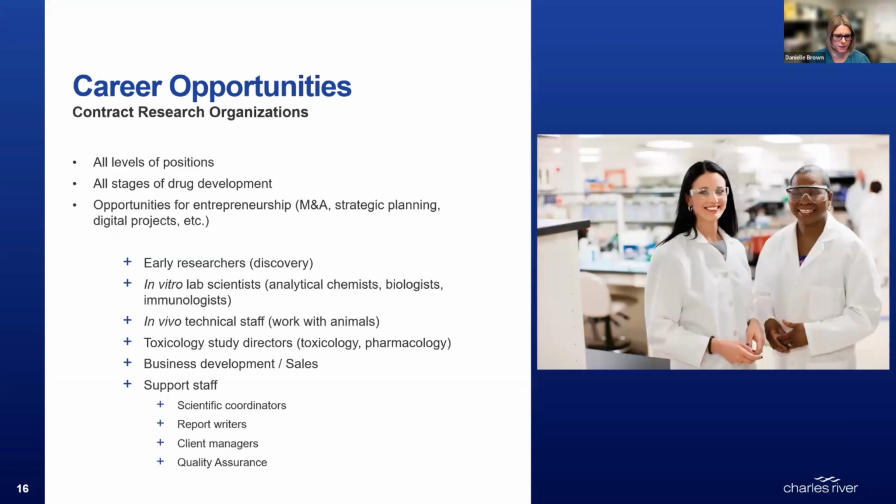And as far as careers in this field, there's a lot of different types of positions, a lot of stages of drug development, a lot of opportunities for even entrepreneurship, through things like mergers and acquisitions, strategy, even starting new biotech companies. So I put some on here: a lot of scientific positions, of course, early researchers working in the lab, working with the animals, being a study director, but also on the business side, business development and sales, and then a lot of different support staff. So there's a lot of different areas.